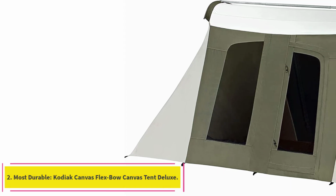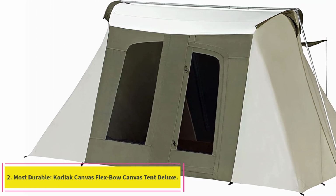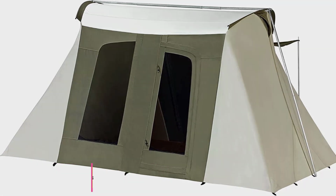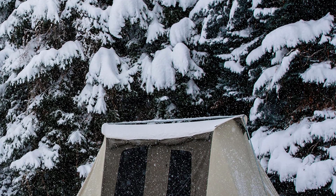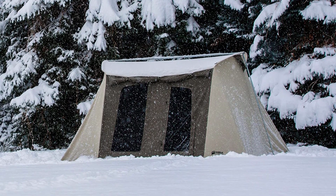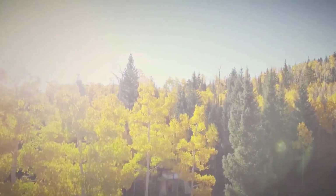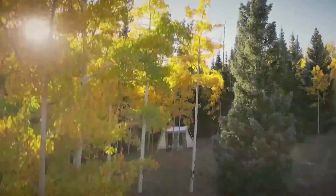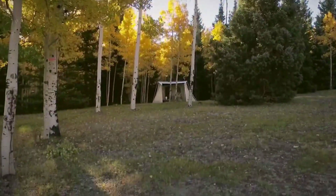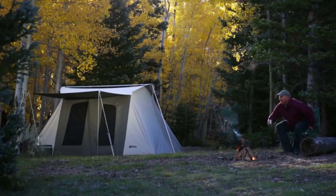At number 2. Most durable, Kodiak Canvas Flexbow Canvas Tent Deluxe. Kodiak canvas tents are a good choice for a robust, family tent. Rather than fiberglass, Kodiak canvas tents use metal support poles and a thick canvas shell cover. This is a good pick for a tent that's likely to last you for many years, or for those who've gone through a nylon tent or two and need something more rugged.